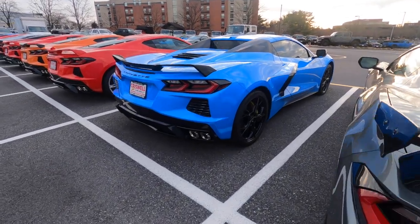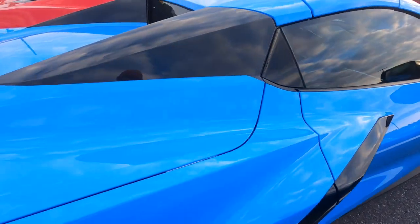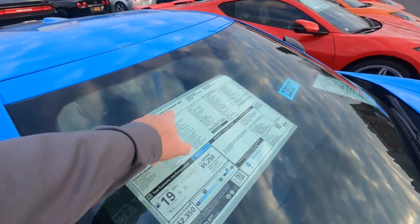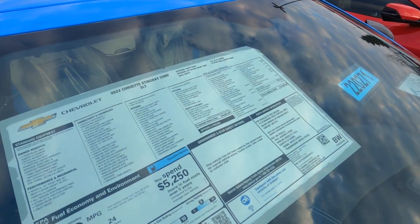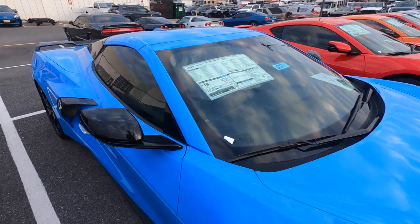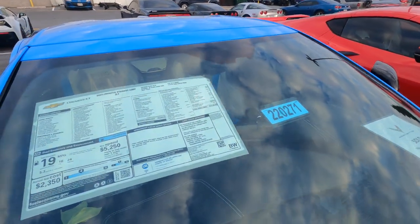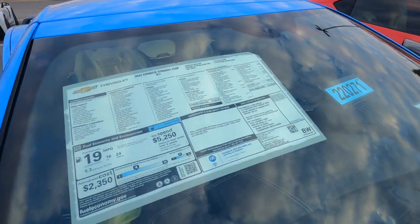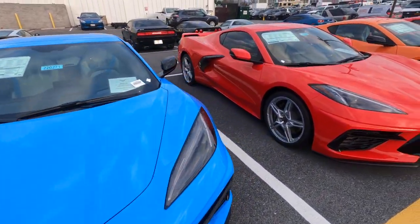Rapid Blue, nice combination with the black wheels and the yellow calipers. It's a Z51 convertible. You can see it's got the carbon flash nacelles. It's a 3LT convertible, with the gray seats and a blue seat belt. This is $101,000, guys. So here you go, a C8 that has crested the $100,000 mark. Very high option car. I don't know if you can make out the blue seat belts in there, but that looks really, really good with the gray seats. Beautiful color. Really, really like that Rapid Blue.